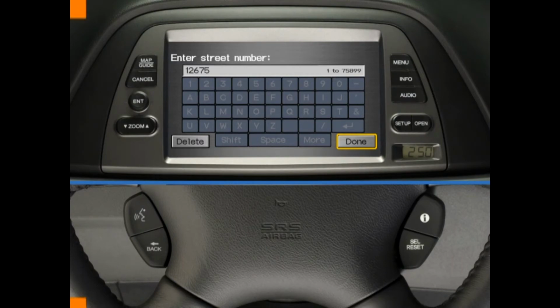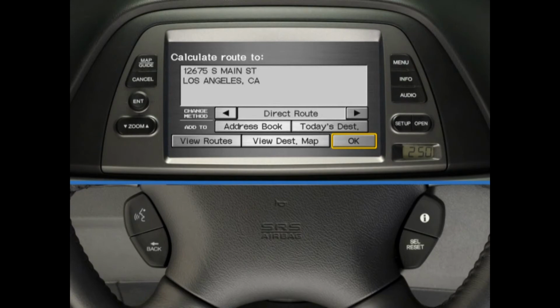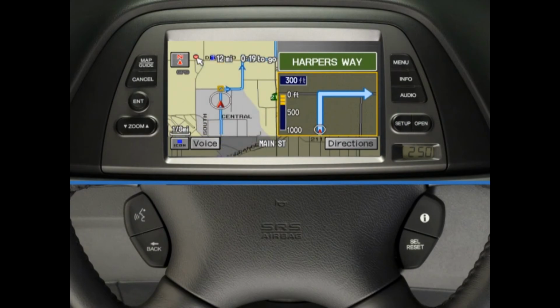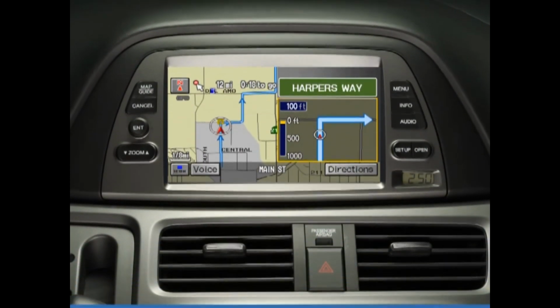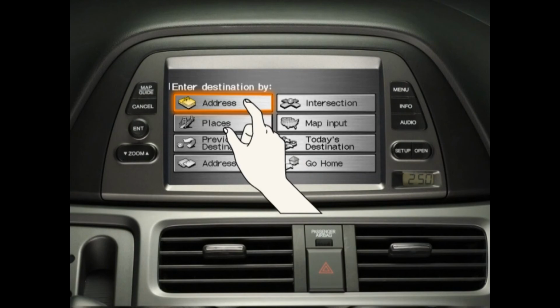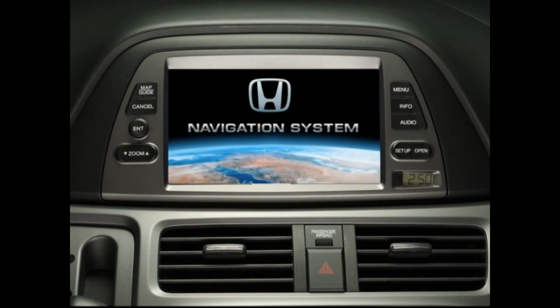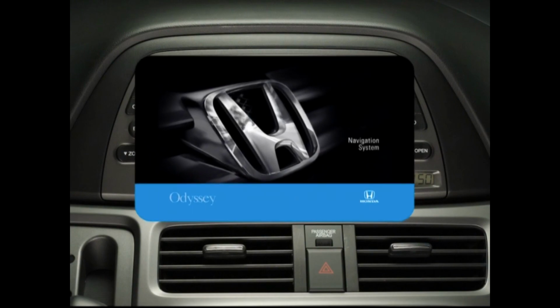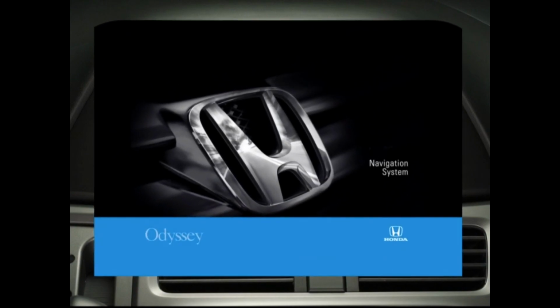To complete this process, say Done after the address is entered. The system will now ask you to confirm the address you just entered. If it's correct, press and release the talk button and say OK. The system will calculate and display a route to the desired address. Alternatively, you can use the Odyssey navigation system's touchscreen to enter an address, following similar steps described when interacting with the system with voice recognition. For complete details, be sure to review the separate navigation system's owner's manual dedicated exclusively to operation of the Odyssey's satellite-linked navigation system.